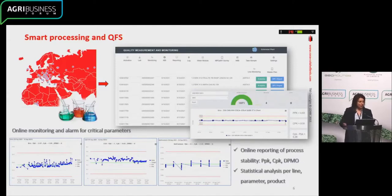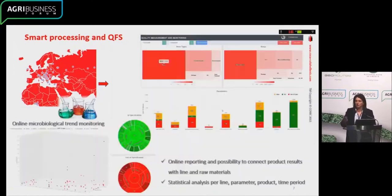And we need that real time for all production lines, for all parameters, for even more parameters than the ones I mentioned earlier on. We have online statistical analysis, meaning that what is produced at this point as we speak, we know the PPK, the CPK, we know the DPMO. So thanks to that, we can take decisions and make sure that we take the proper decisions if there's deviation from the requirements that we have set. So we intervene before something worse happens.